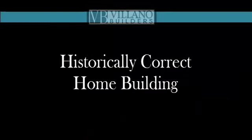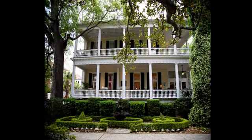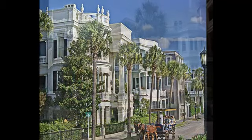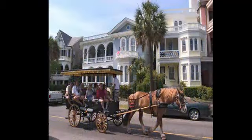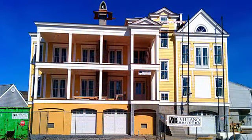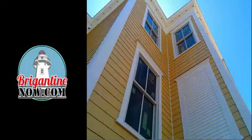What's the definition of historically correct home building? So historically correct is taking architecture from the past, so a home that was built in the 17 or 1800s, and giving it all of the exterior criteria that goes along with historically correct architecture. So everything on the exterior of the house is and looks historically correct.